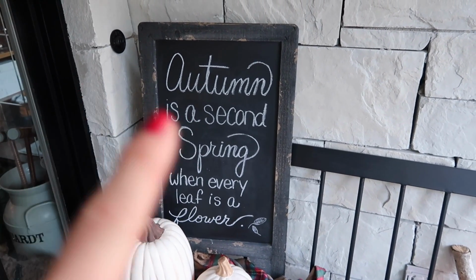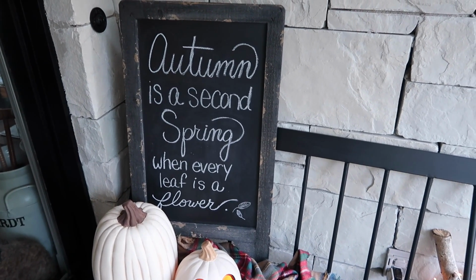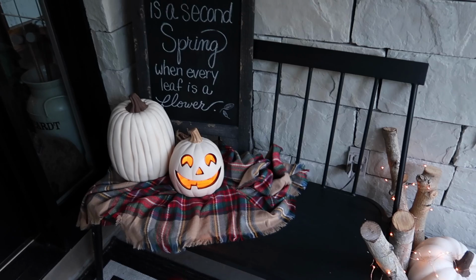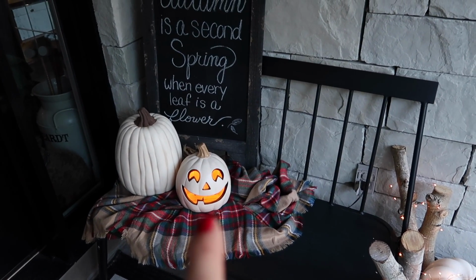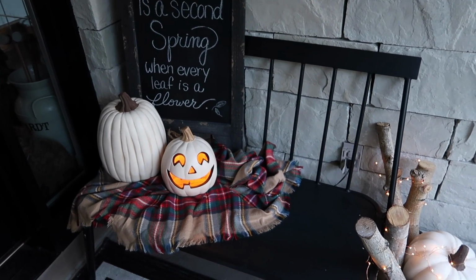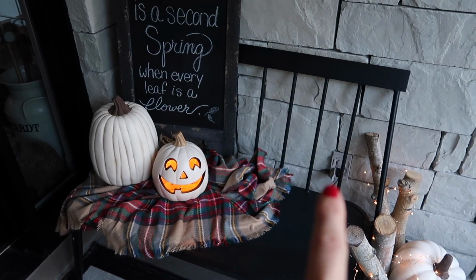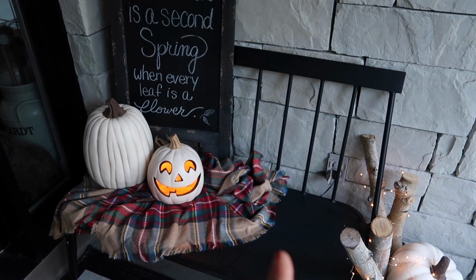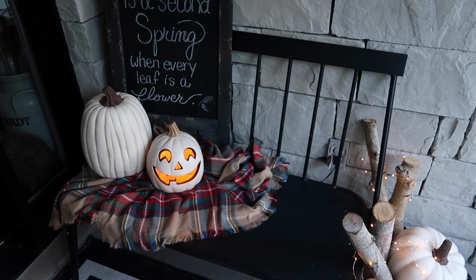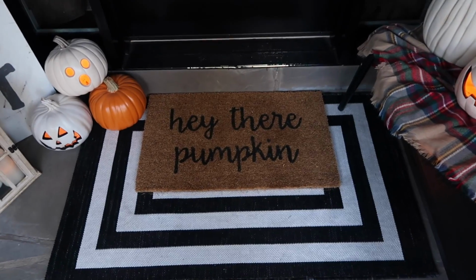I always try to put different sayings on here for the certain season that we're in. So, autumn is a second spring when every leaf is a flower. So I just wrote that on there. Normally I stick this on a timer as well as the other ones that are off beside me here, but I have not found my timer yet. And what I mean by timer is you plug it in over here into the outlet, and then everything plugs into that and it turns on and off at a specific time during the day. That way you're not just using electricity that's not necessary during the daytime.